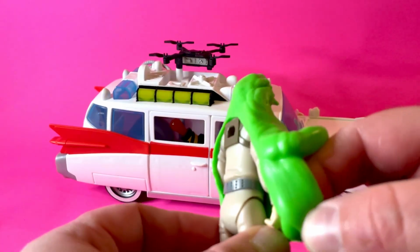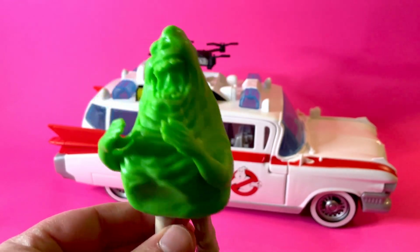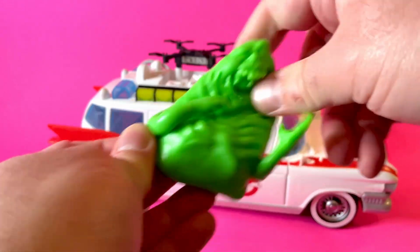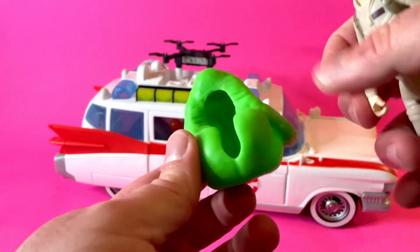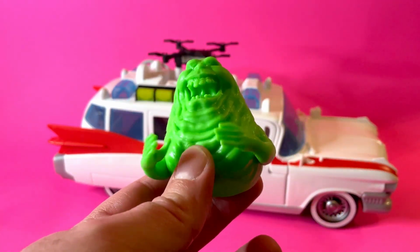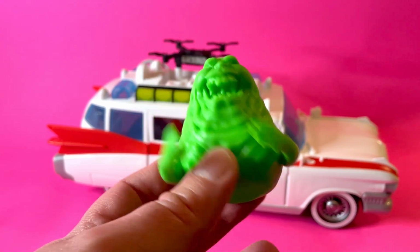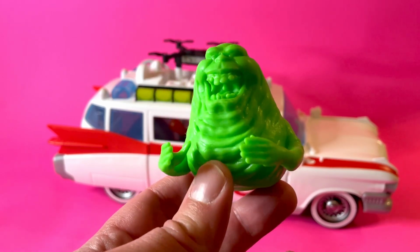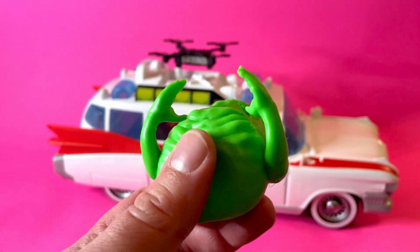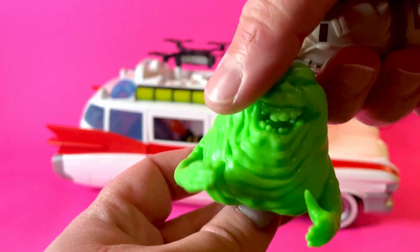I don't know, maybe it works better on some of the other figures, but it's just very weird. I would have preferred, obviously, just a kind of solid, clear figure instead of this. You know, I liked the Fright Features that came in the first line, the little ghosts that did things, but I guess this is something different at least. The sculpt is really nice, like it's a really good Slimer. It looks like him. His hands are in kind of a weird pose, but yep, that's your Stretch Tech.